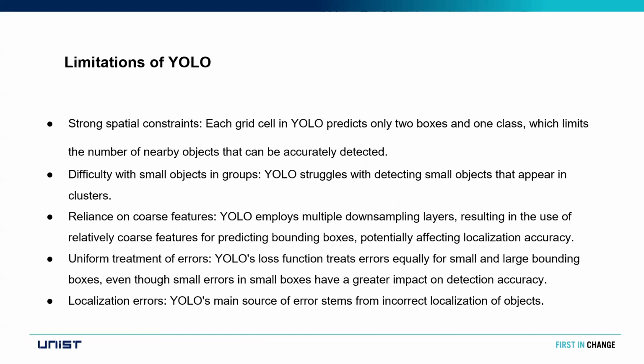Another limitation is reliance on coarse features. YOLO employs multiple downsampling layers, resulting in the use of relatively coarse features for predicting bounding boxes, potentially affecting localization accuracy. So the main basic problem of the first YOLO version was localization errors.